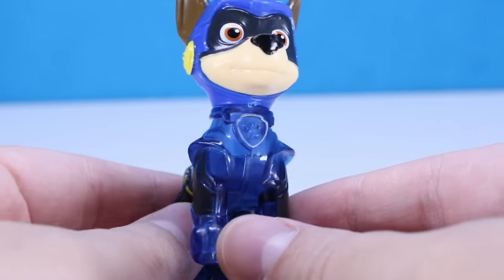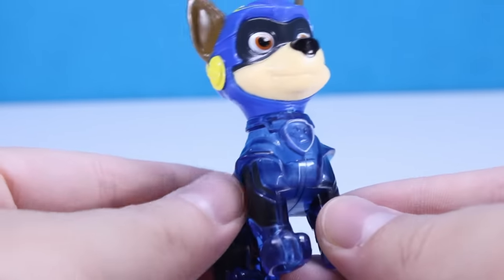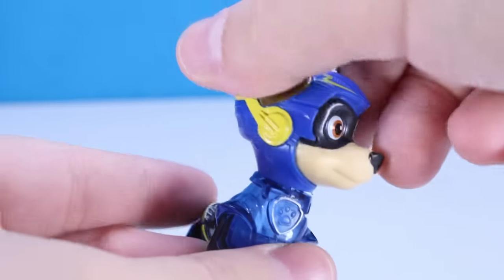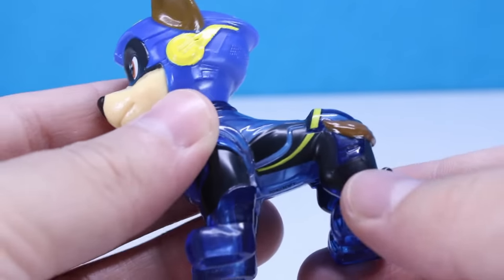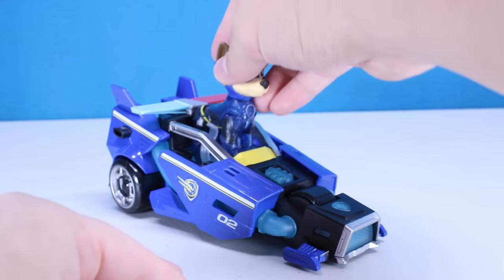Chase's blue Mighty Pup suit is super cool too. His paws and most of his body are made of a clear blue plastic, so they also light up when his vehicle is activated. There is only one point of articulation, which is the head, which can turn a full 360 degrees. He matches super well with his awesome blue car.